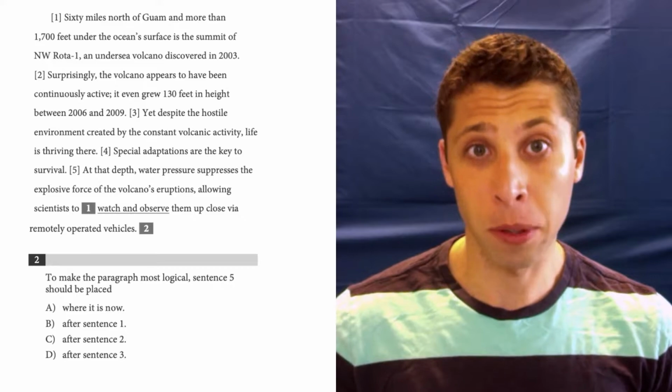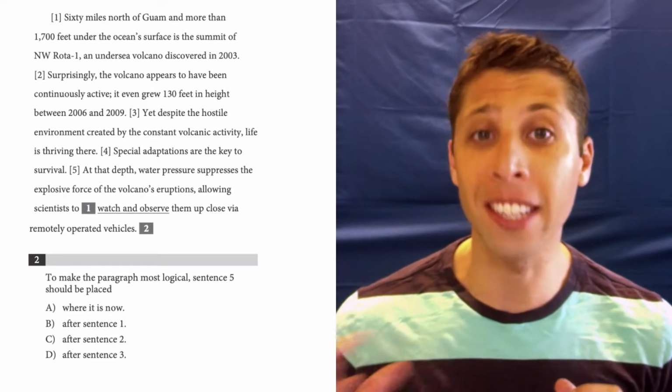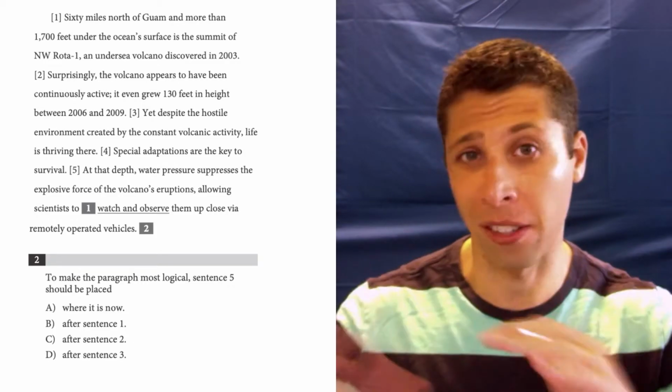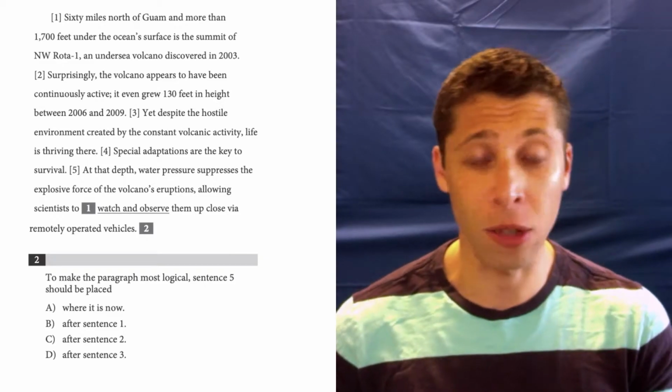With sentence placement questions, we want to narrow our focus to just an idea or two. We don't want to have to read this paragraph 4 times and put the sentence in all these different places and see which one sounds best. There's a lot more science to these questions than that.